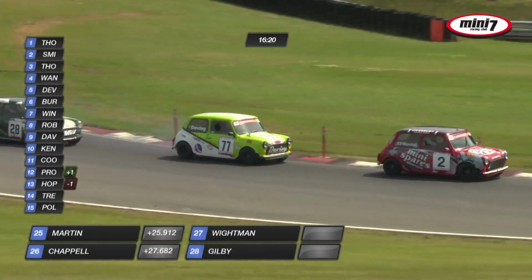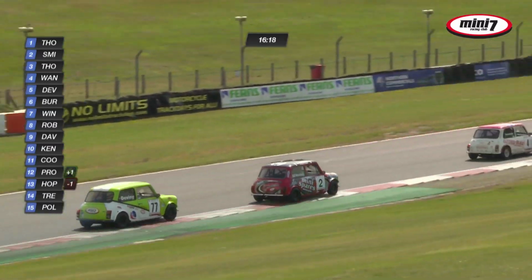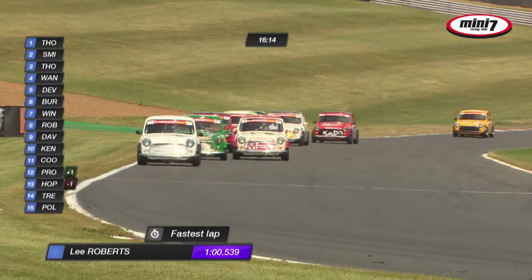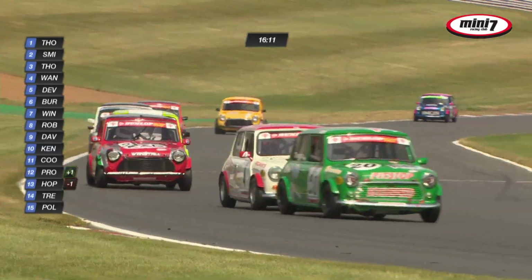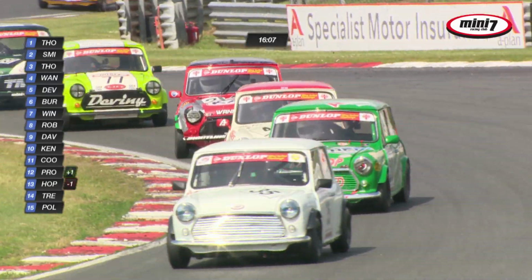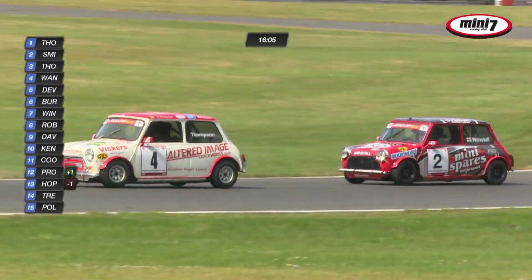I might have to nick a line from David Addison, who said fast food for Berger at Thruxton, which was a typical Addisonism. His name's actually Berger, but he's asked me before the race to continue calling him Berger because everyone knows him as that now. Oh, well, there we go.